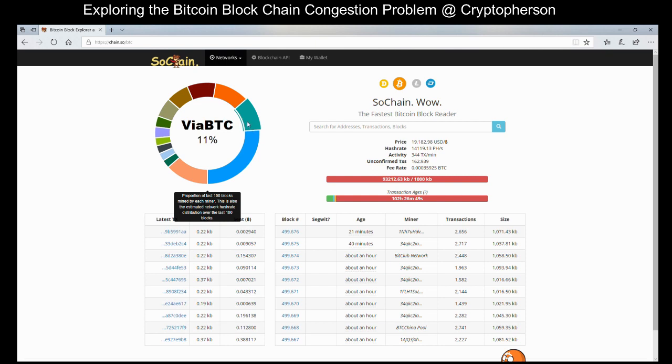Via BTC, I think I've heard of that one. F2Pool, I've heard of that one. BTC.top, I've heard of that. Slush Pool, definitely heard of that. So this gives you an idea. This might not be exhaustive of the entire network, but this is what this particular site is focusing in on. Then over here on the right hand side, you see the current ongoing price of Bitcoin.